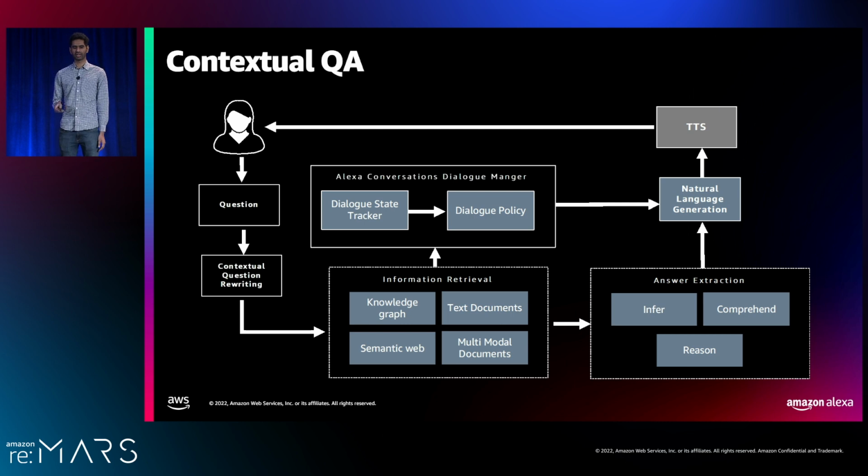Then finally, the challenge is to find a contiguous span within the given passage, which is called answer extraction models. Once the answer is extracted, it is sent to the NLG, or natural language generation module, which rewrites the continuous span into an answer that is read out to the customer, which is then sent to the TTS, or text to speech module, which is then given to the customer.